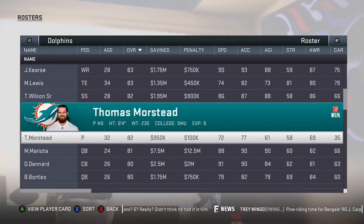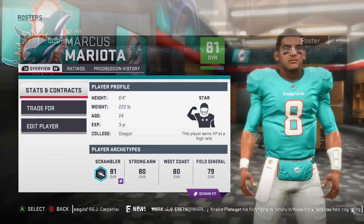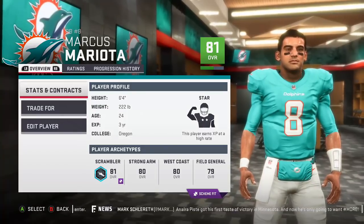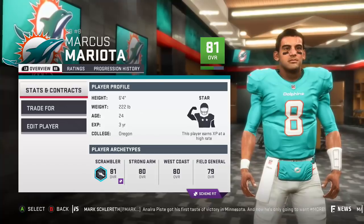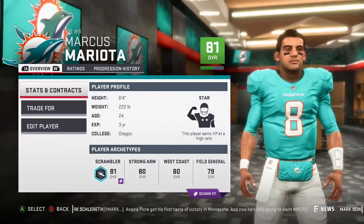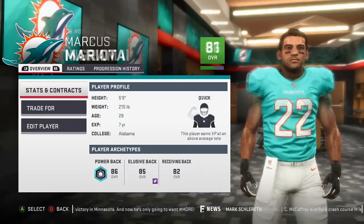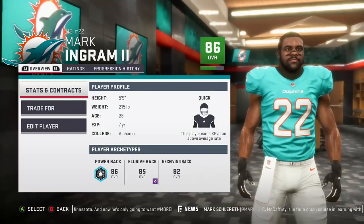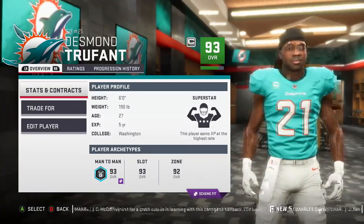And they actually have Marcus Mariota. He fell to the Miami Dolphins, so he is a Dolphin. Look at him in that uniform. It kind of looks icy. I can't even lie. But hey, it's tough, man. We got to take down Marcus Mariota on our week 1, and we're ready to go, man. We got to do what we got to do. Like I said, Mark Ingram at running back. He is a load to handle, but we will get it done.